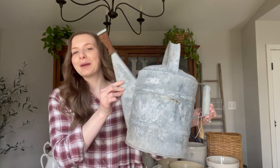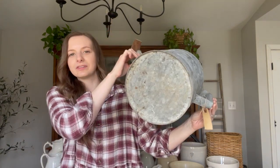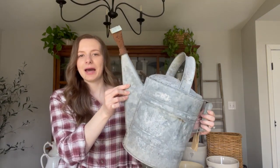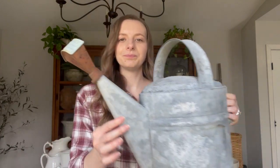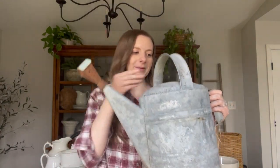Okay. So I paid $35 for this. I just thought this was gorgeous. It's in such good condition, and I think this will look really cute out on my patio for spring and summer. And I liked that the top here was rusted and the cute little spout. So cute for spring. So we grabbed that.